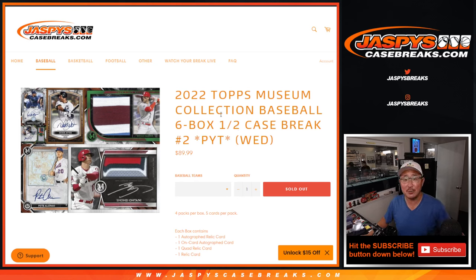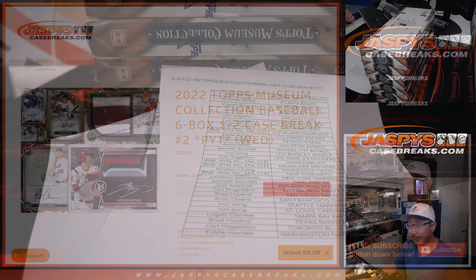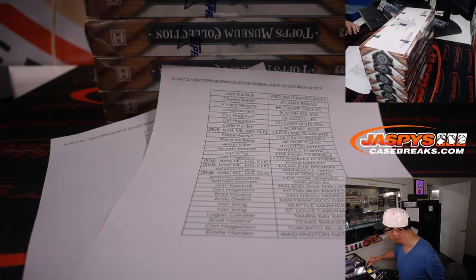Hi everyone, Joe for JaspysCaseBreaks.com coming at you with the brand new 2022 Topps Museum Collection Baseball. Second half of the case, this is Pick Your Team 2. A lot of great stuff in here, obviously all card chip. On a high-end release like this, of course it has to.